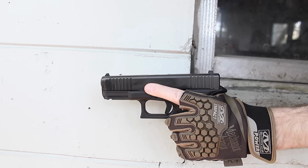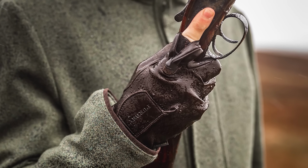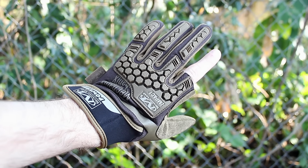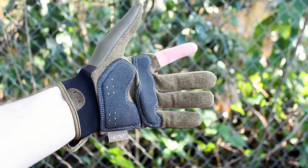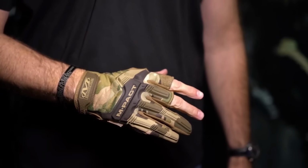This was nothing new. Sporting gloves with fold-back trigger fingers had existed for shooting clays since the mid-20th century, but they lacked the impact protection and synthetic materials of a truly war-resilient piece of gear. Mechanix was quick to fill the demand.